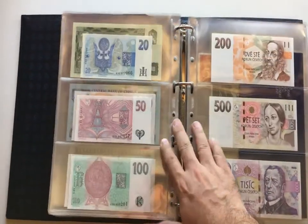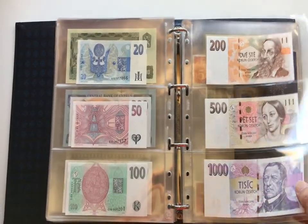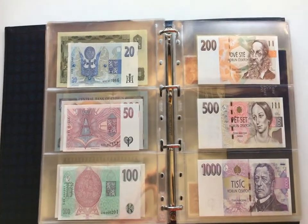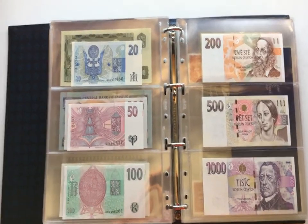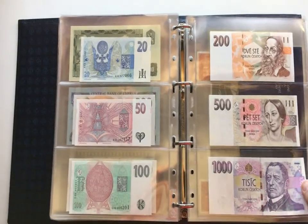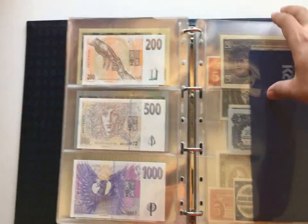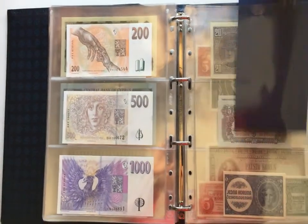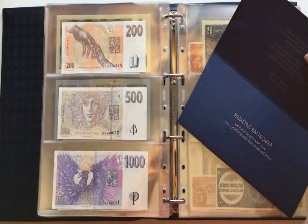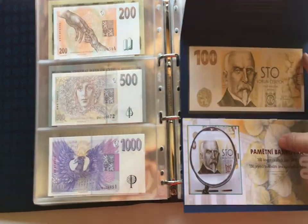I'm missing quite a few of them, even from the series that is current. Living in Germany, I always think, oh, I can just go to Czech Republic and get them. Unfortunately, I haven't been there in quite a while. And then I have this commemorative banknote, which was issued recently. There it is.